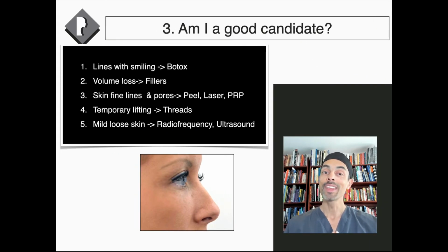So am I a good candidate for a non-surgical facelift? Well, the 5 elements that can really be treated with non-surgical treatments include lines associated with smiling. Botox can be very effective at treating those lines, and I'm going to show you some examples in a moment. Volume loss, well, if you've lost volume in specific areas, fillers can be used to restore that volume loss.